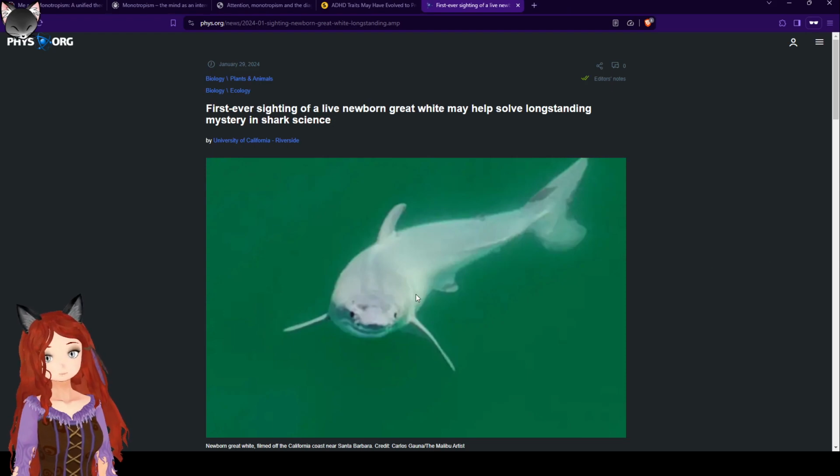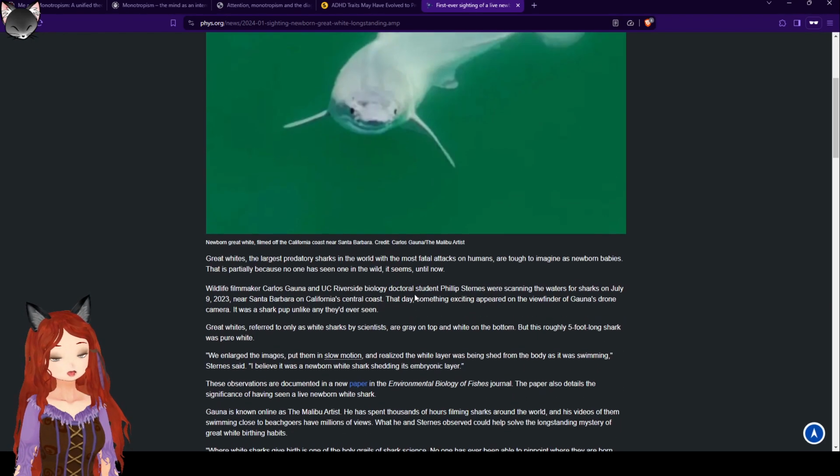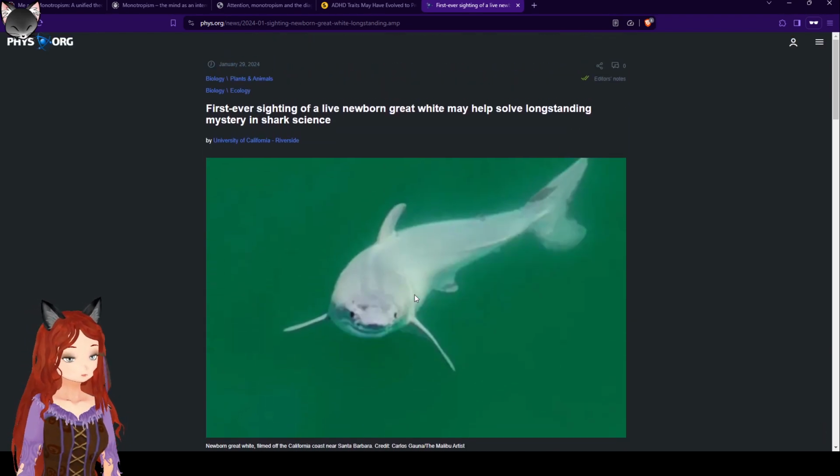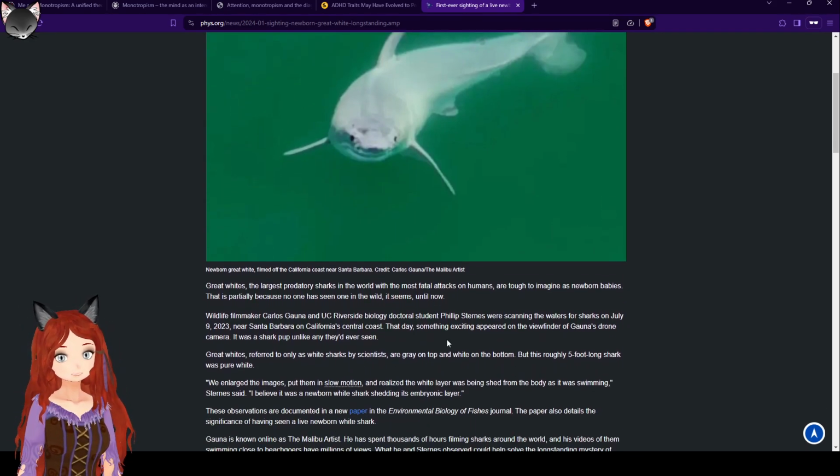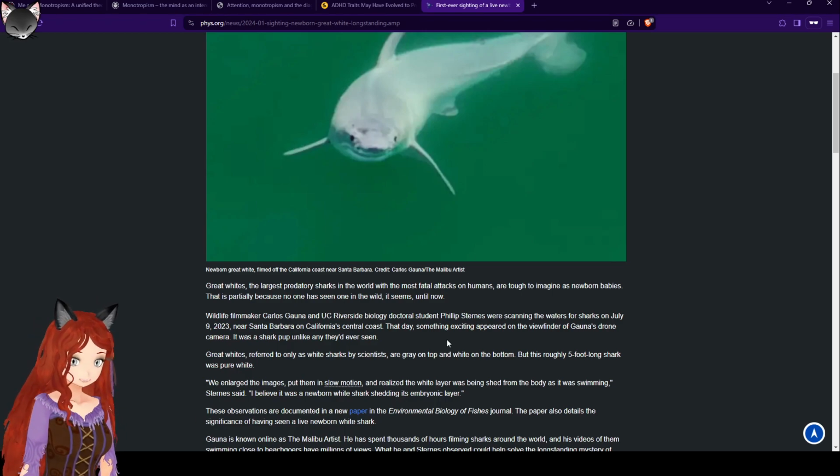All right. First ever sighting of a live newborn great white may help solve a longstanding mystery of shark science. This was a while back, but I've been saving it. Great whites, the largest predatory sharks in the world, with the most fatal attacks on humans, are tough to imagine as newborn babies. That is particularly because no one has seen one in the wild until now.